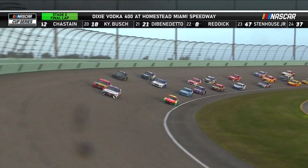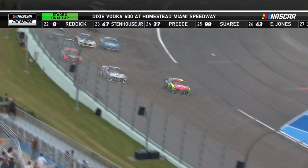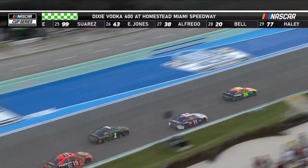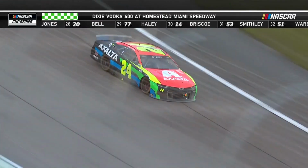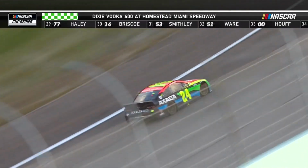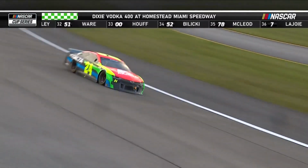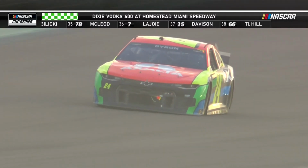Busch in the middle. How about Denny Hamlin coming up in front of his teammate? Here comes the 24, William Byron to the inside. Green and white checkers. Byron. Who picked William Byron? Well, who said they were going to come out of the second row and win this stage? I didn't win my money there, boys.